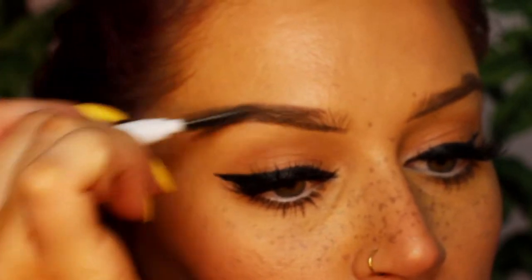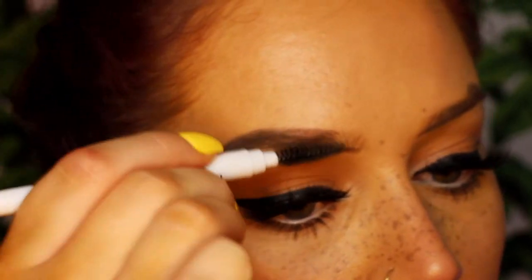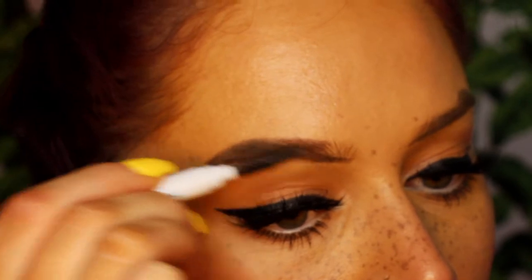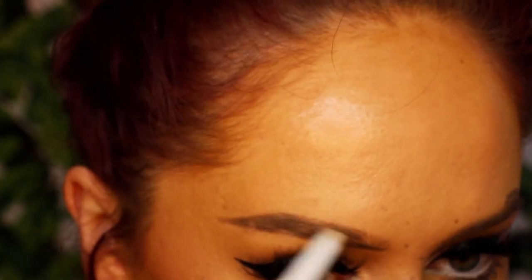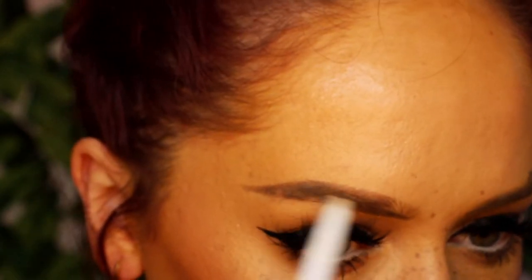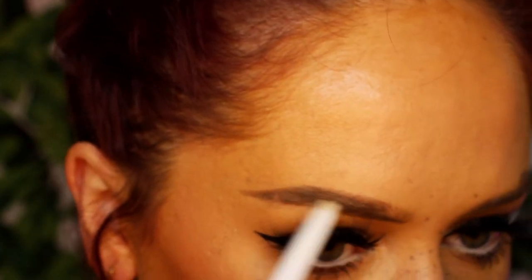I'm then going to take the spoolie end, only in my eyebrow, and really blend out the color, but I'm not going to blend out the color that is on my skin where the tail of my brow ends. I want to keep that as dark as I possibly can, so I don't want to blend that. And make sure that the skin underneath here is covered. If there's a little bit of sparseness where you overblend the product, that's fine. Just go back in with a light hand and fill that in.